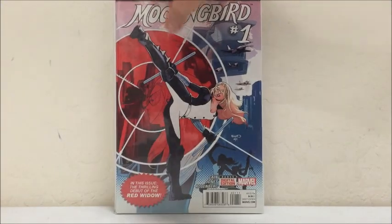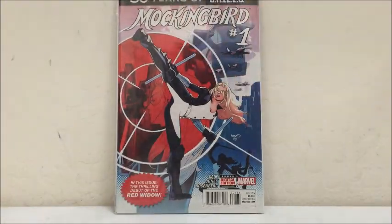This book, I passed on this the first week when it came out, and it was crazy. I couldn't find it anywhere after the second week, because I decided, no, I probably should have gotten that one, and it was gone. And then out of nowhere, all of a sudden it shows up at this comic book shop on Black Friday Dollar Day, so I got it for $1. I was way excited about that.